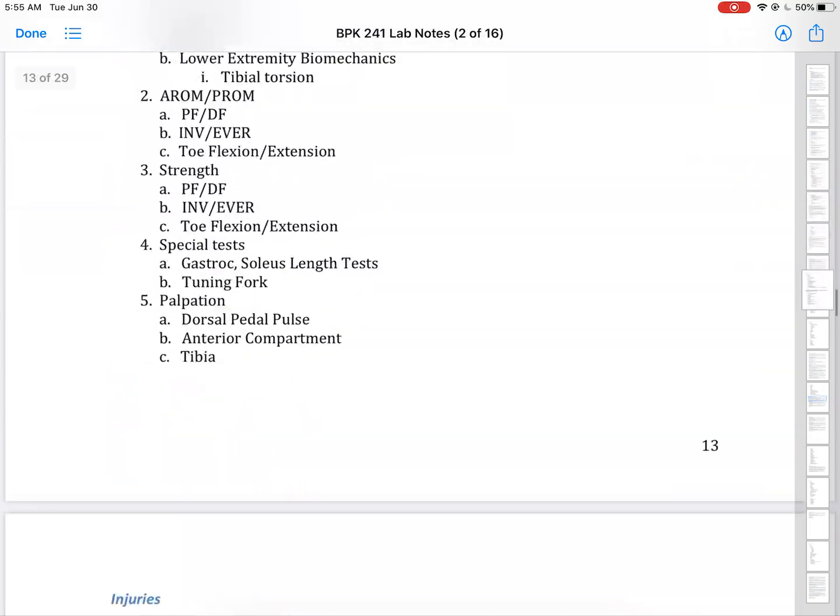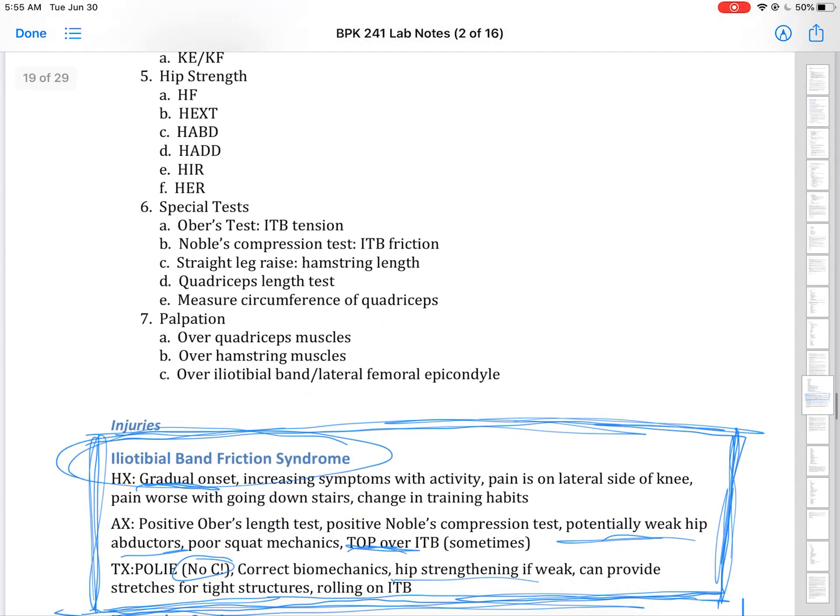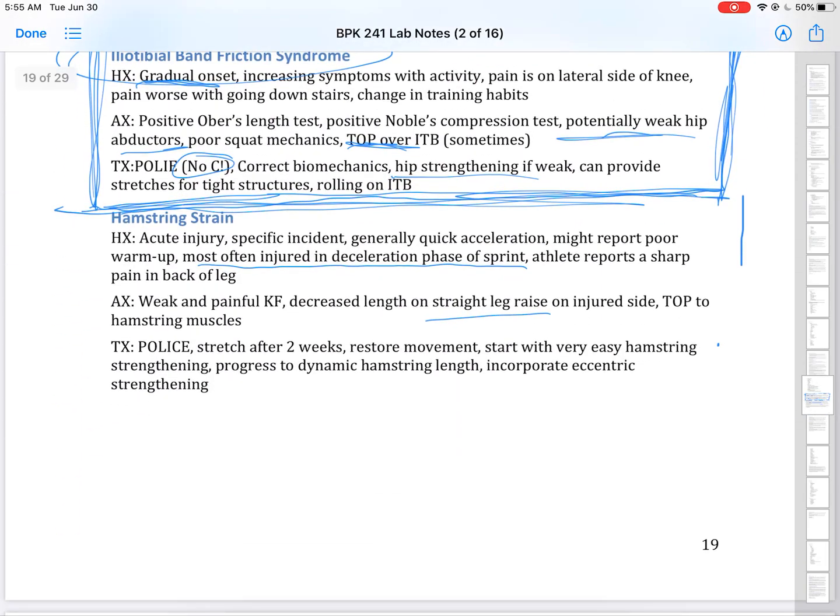So with our hamstring strain for treatments, POLICE, we're going to work on range of motion, but we don't want to stretch through the hamstring too soon because that's just going to pull apart the collagen fibers and muscle fibers that are trying to repair themselves. So it might be a few weeks before you can do much in the way of stretching. For strengthening, we can begin with isometric.